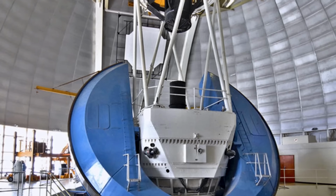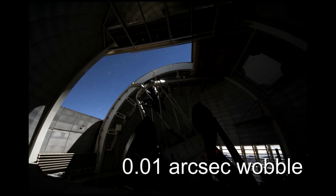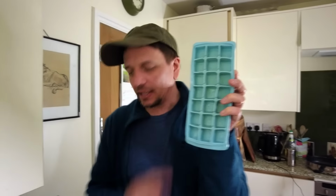Like the mount, whose job is to spin in exactly the opposite direction to what the Earth does. Now, Kit Peak's mount is blooming awesome and suffers from almost no mount wobble. Having no mount wobble is what us amateurs dream of, because if you imagine that this is a star, and inside are the photons, and the photons of the star are flying out, heading towards Earth, and heading towards the sensor. This is the sensor on the back of our telescope, you know, like the camera.